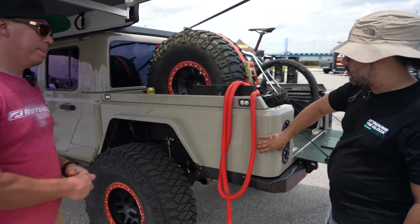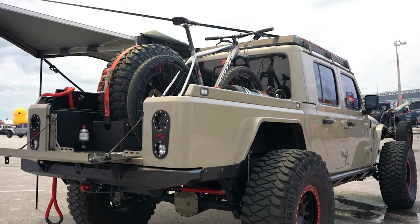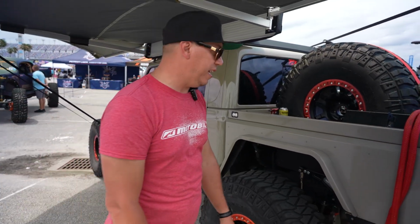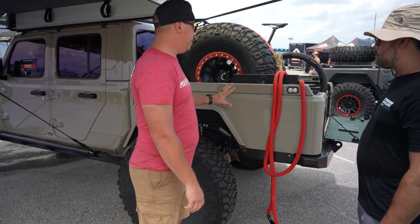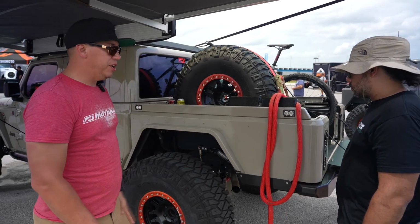The bed on this is full replacement. Yeah, so the entire back bed here is a full replacement. Even the floor, everything we send out. So you unbolt the whole thing off the chassis. And this can be done at your home. You don't need to have it taken any place. The only thing you'll need to do is have it painted. Okay. Or if you want to, you can paint it yourself. Yeah. But everything is easily installable by doing it in your garage.